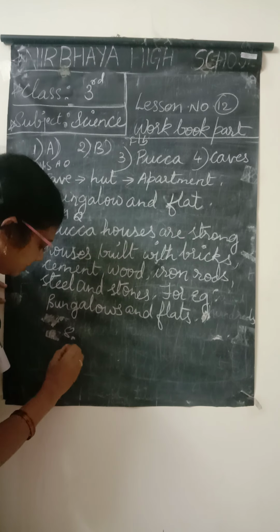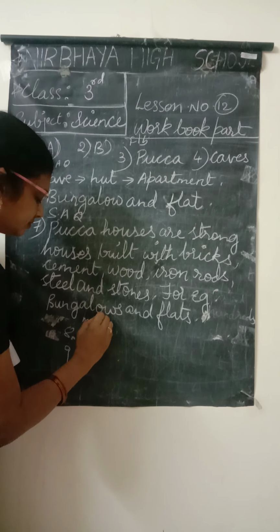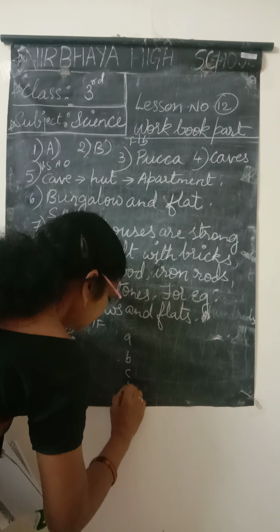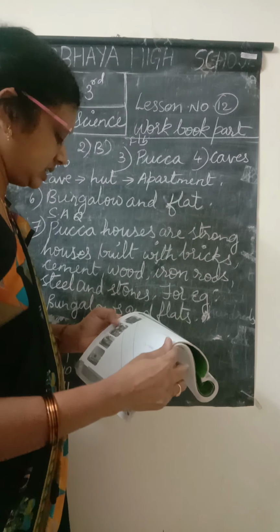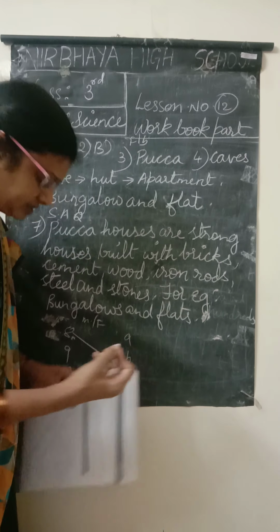It's 8th one, 9th, 10th and 11th one. It's match the following, children. Yes, it is match the following. It is A, B, C, D. First one is, which type of house it is, children? Yes, it is a stilted house. C option.